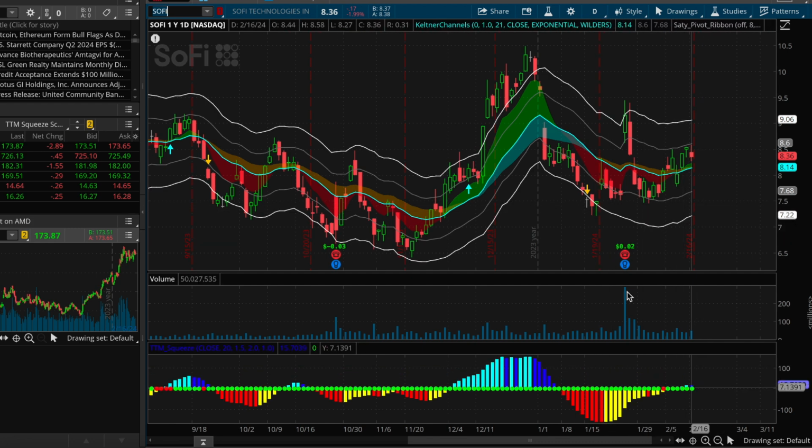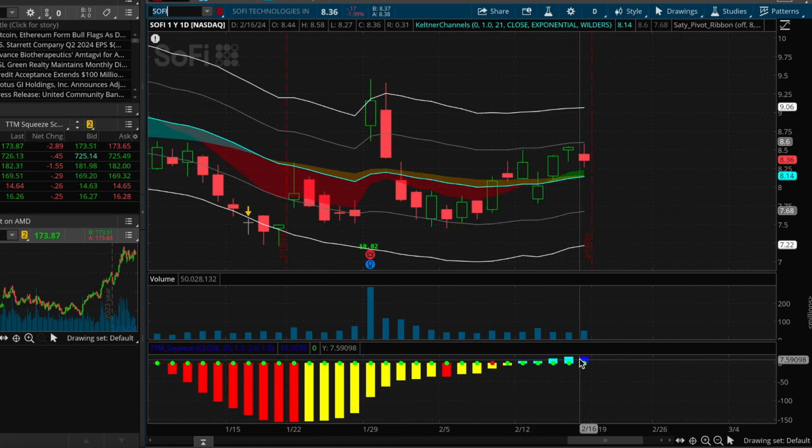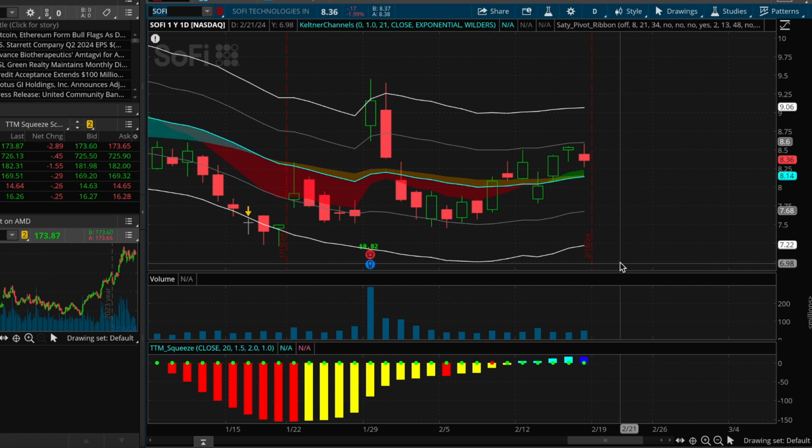It's not really putting in anything super impressive bullish momentum wise. You see teeny tiny little upticks there, and then even today getting in a weaker sort of withdrawing candle on the histogram. So we'll see if that has any sticking power or where that wants to go.